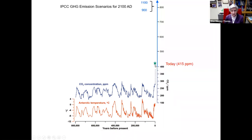But if we look at where we are today at 415 parts per million by volume, we can look back over that 800,000 year record, and we can see that the CO2 concentration in the Earth's atmosphere has never been as high as it is today. And if we had plotted the methane concentration, we would have seen that it was exactly the same situation with methane. Now, the Intergovernmental Panel on Climate Change scenarios for 2100 suggest that under what we call the business as usual model for emissions, the CO2 content of the atmosphere might attain a value of around 1,000 parts per million.